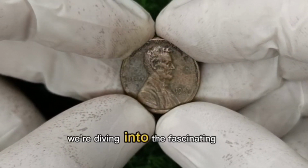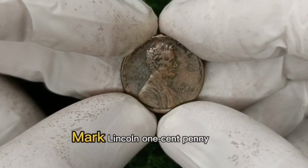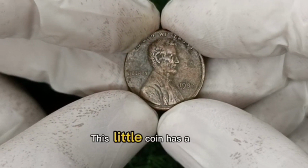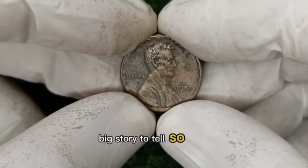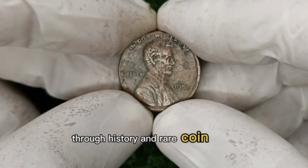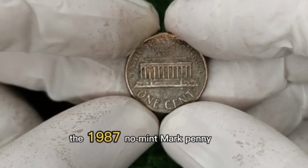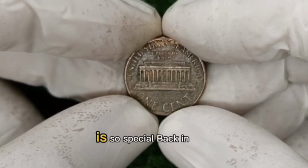We're diving into the fascinating world of the 1987 no-mint mark Lincoln 1-cent penny. This little coin has a big story to tell, so buckle up and get ready for an adventure through history and rare coin values. First things first, let's talk about why the 1987 no-mint mark penny is so special.